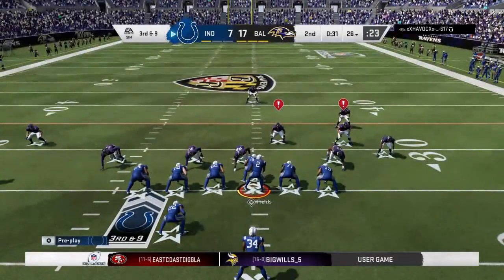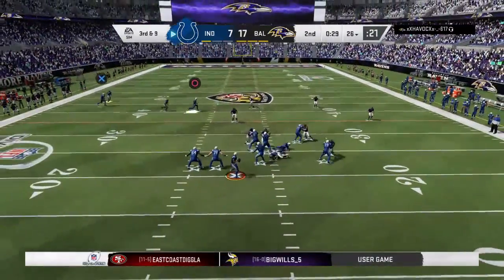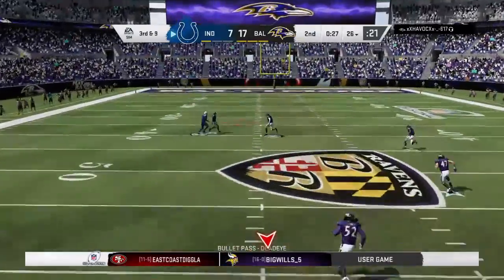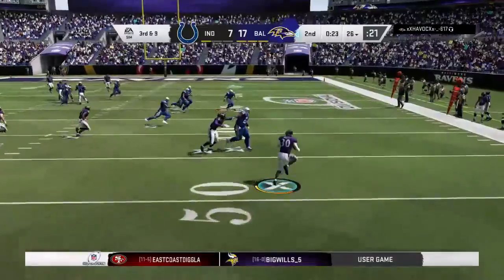Two quarters on, to throw on 3rd down. He's going to fire one deep, middle of the field. And he fires one that's intercepted. Picked off at the 36.